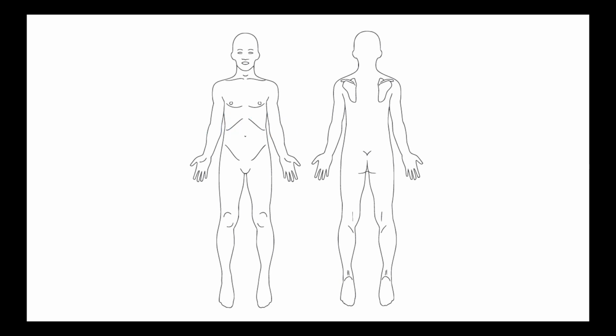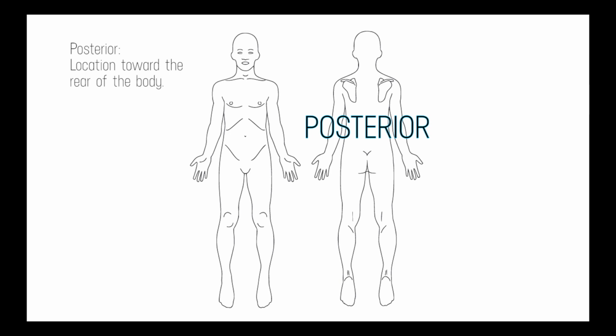And the second term is posterior, which is the opposite of anterior and describes the location of a bodily segment towards the rear of the body. Now, most people know that the word posterior is a bit of a posh way of referring to someone's butt. So just keeping that in mind, we know the butt's on the back of the body, so I think we don't have to make much effort with that one.